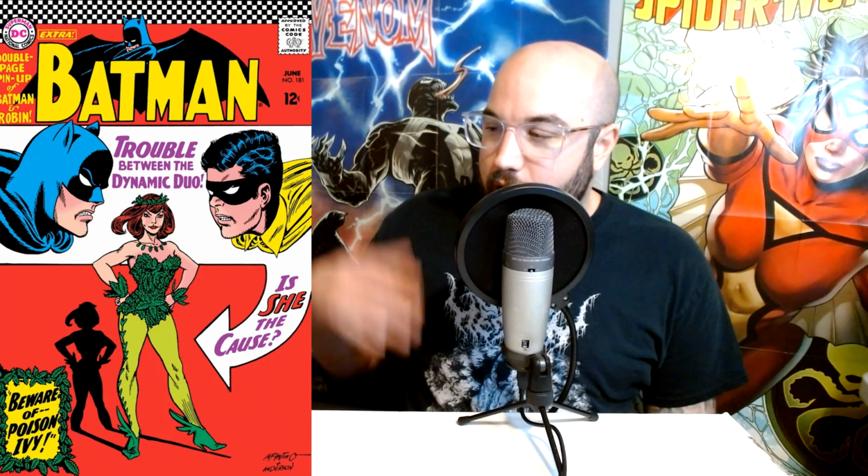And you can get a more affordable copy if you want to, get a green label one or just a raw that's missing the centerfold. That being said, this is still worth significantly less than a Hulk 181. But it is a very, very iconic Batman character's first appearance.